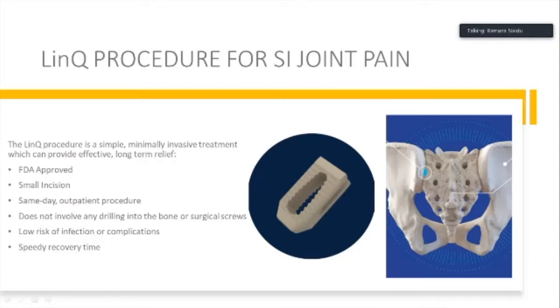So the series of instruments that we use, I'll show you in the next slide, are there to help open up the space and allow this allograft to be put in. This is FDA approved. It's been around for years. It requires a small incision that's about 1.5 to 2 centimeters, so less than an inch. It's an outpatient procedure. So you come into our surgery center, and sometimes we do this at the hospital in case there are any anesthesia concerns, but usually this is done at the surgery center on an outpatient basis.